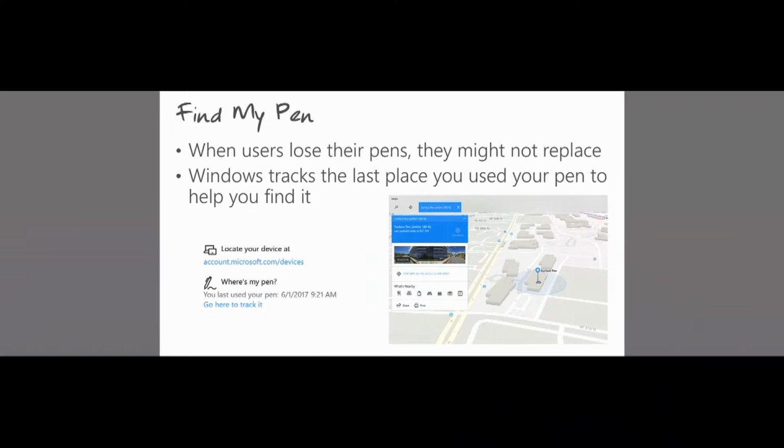So we've done some things inside of Windows to help enable that, and the first thing we like to call Find My Pen. A big problem that we've heard from users is that they love picking up their pen and using it, but the second they set it down, they forget it. And if you're like me and David, forgetting your pen in Taipei can be a little bit challenging. And if you're a user who's lost your pen, you might not replace it.